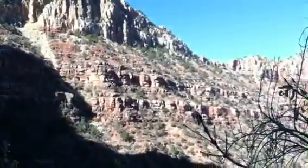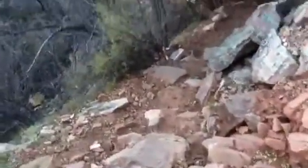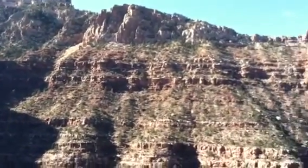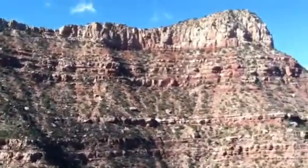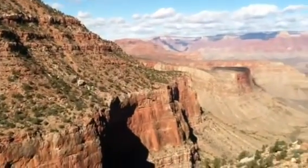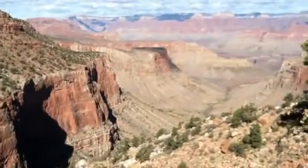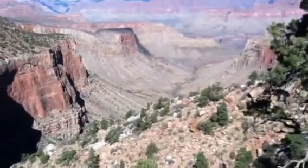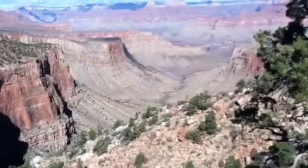Such incredibly gorgeous views. Onward and downward. So gorgeous. Just when you thought you've seen it all, it gets better. Cottonwood drainage. It's where we're going to be camping tonight, somewhere down there in those trees.